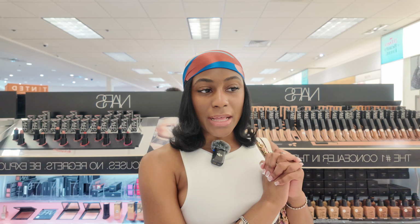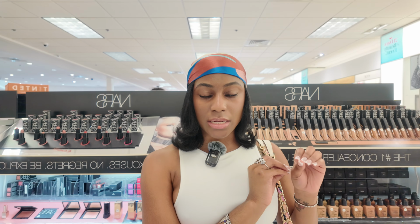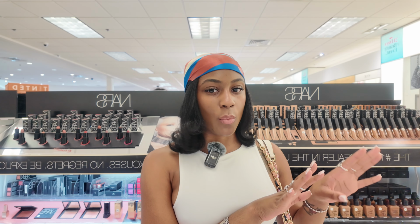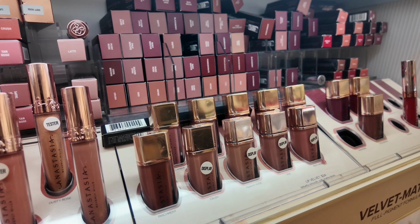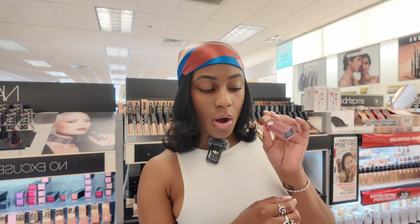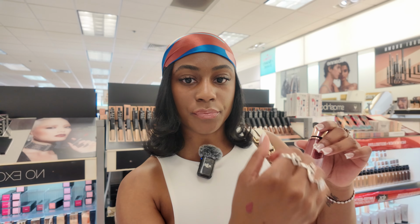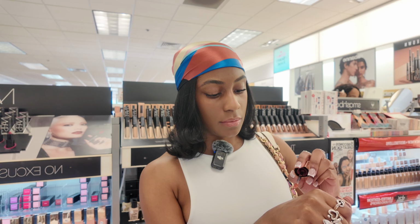The next thing on my list to get is one of these lip velvets from Anastasia because I have one and I really like it, but I want one with a pinker shade. So let's see what they have for me. So they have Rosy Mauve. That's too red. They have Kiss. This one looks more pink, so let's see.